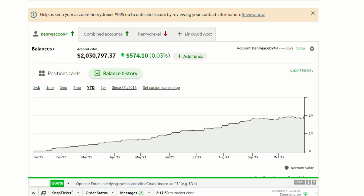Options trading is a function of growing your portfolio, but also adding more money into it. Pretty obvious, right? You have to do both. So basically I did add about $1 million here, but I've also had an extremely good gain, probably around 600K or so. This year has been very good.